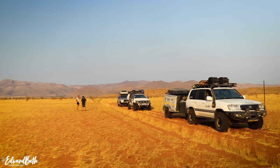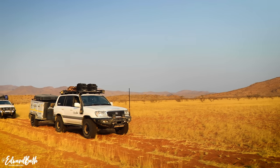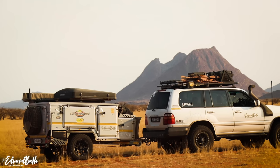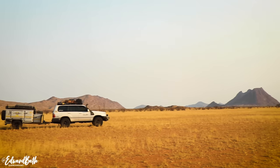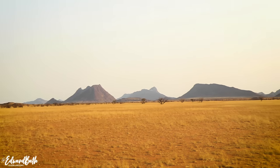This place is harsh, but unbelievably beautiful. Words just don't do it justice. So we're here in the Marian Fluss. Unfortunately, we don't have a lot of time. It's really unfortunate because it's stunning. It is beautiful, absolutely insane. But yeah, run out of time.